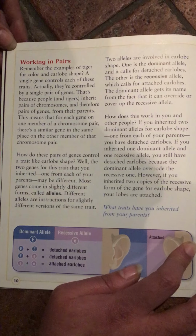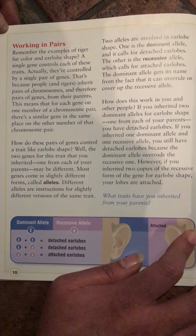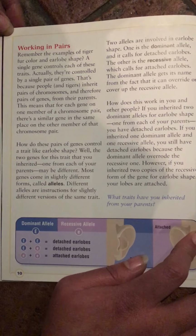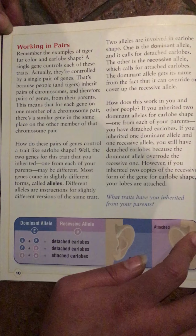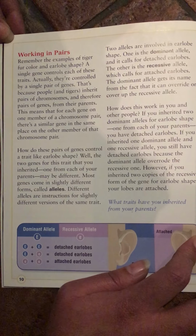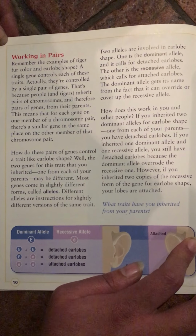A single gene controls each of these traits. Actually, they're controlled by a single pair of genes. That's because people and tigers inherit pairs of chromosomes, and therefore pairs of genes, from their parents. This means that for each gene on one member of the chromosome pair, there's a similar gene in the same place on the other member of the chromosome pair.